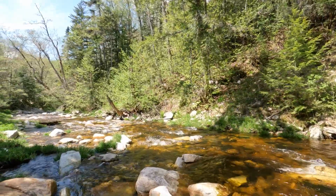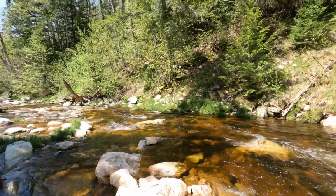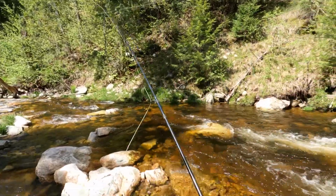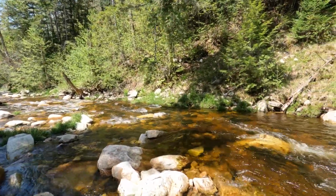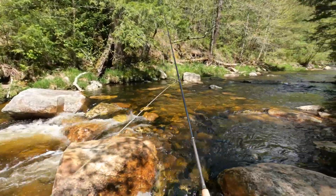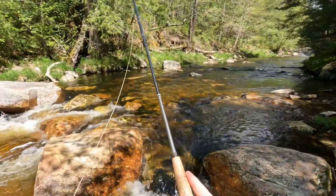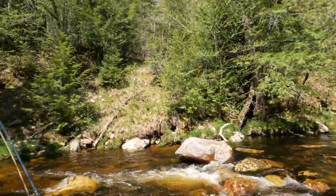All right, so we didn't have any luck nymphing the lower middle stretches of this beautiful but high freestone stream here in the Green Mountain National Forest, but I did come upstream probably 2 or 3 miles closer to the headwaters, tied on a dry, and what do you know, I just got my first bite of the day. Didn't land him, but did get a bite.